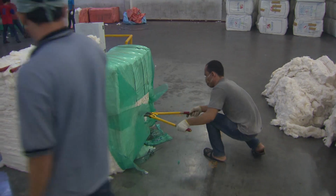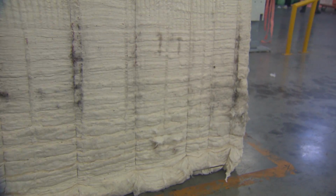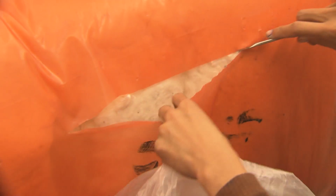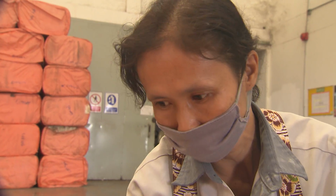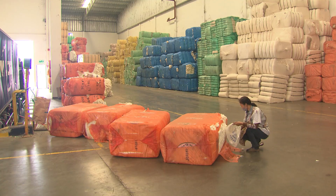And using the right quality of polyethylene instead of metal straps for baling can reduce the risk of staff being injured. Once the cotton bales have been checked by hand for major contamination, fibre samples are collected for further testing.